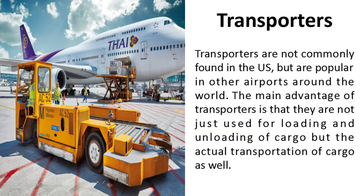Transporters. Transporters are not commonly found in the US, but are popular in other airports around the world. The main advantage of transporters is that they are not just used for loading and unloading of cargo but the actual transportation of cargo as well.